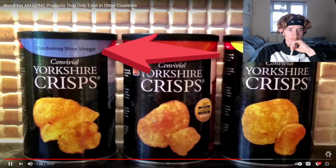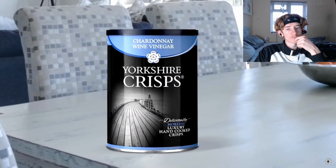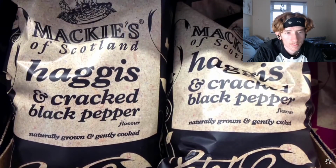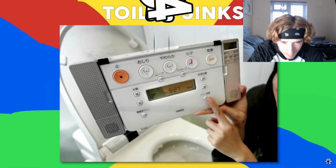Overseas, meanwhile, Yorkshire Crisp offers Chardonnay wine vinegar chips, because that just sounds so much more sophisticated than salt and vinegar, like we call them on this side of the pond. Even though it's the same. I'm suave enough to eat those, but I'll definitely be avoiding the haggis and black pepper flavor from Mackie's. Ew.